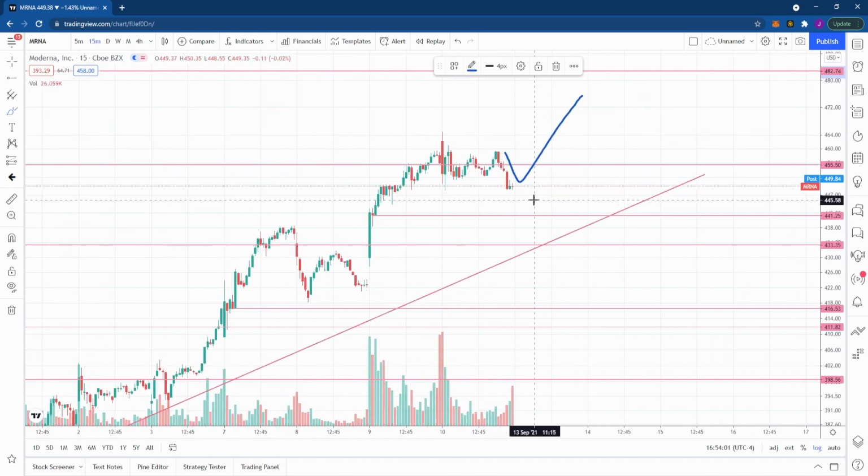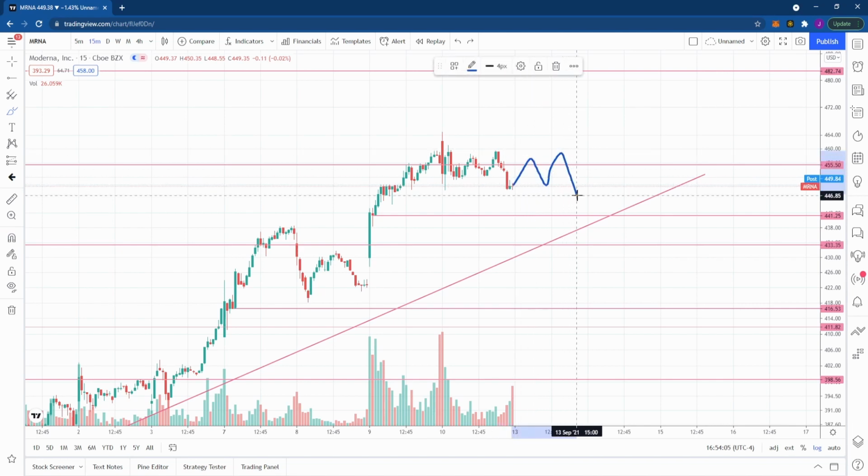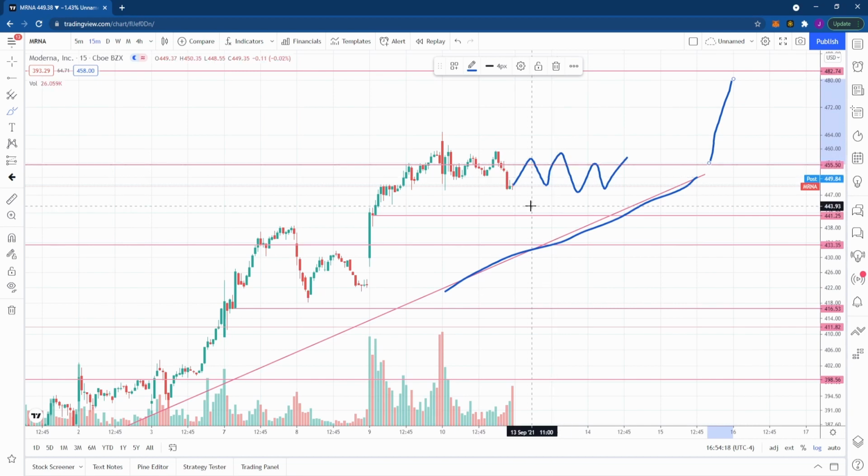Those are the scenarios. Again, we can also have some choppiness here, right? We are at resistance. This might be pushing us up higher to 482, and we just need to find the proper setups, like I've explained, and how to profit from Moderna. It moves fast and hard, like we see, so you can make a lot of money every day.